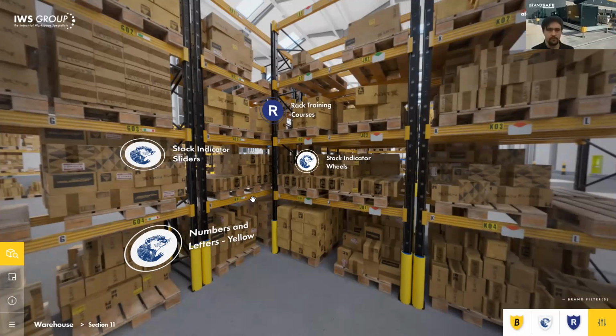Again, some of the products in here are predominantly from the Beaverswood range. So you're talking about labels and indicators, just good warehouse management systems essentially there. And then in the top centre, you'll see rack training courses that are provided by a sister company, the Rack Group. And again, that's the importance of in-house methods of looking at how to inspect your own racking and set up a good system so that you're on top of your internal inspections and potentially external inspections as well if needs be.